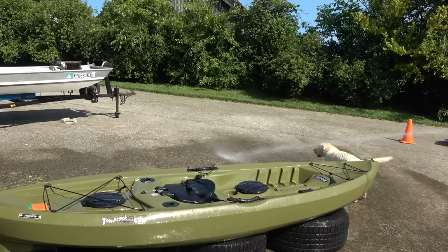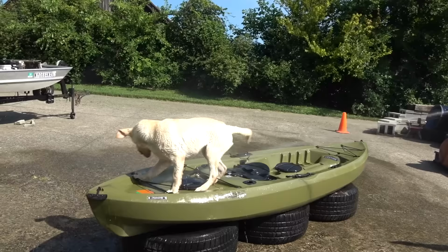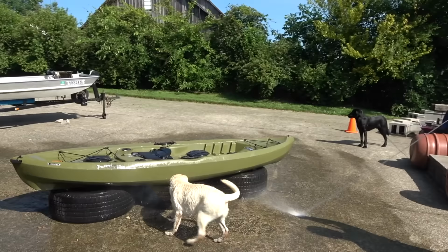Listen guys, when you're a dog trainer, you have to be creative with how you entertain yourself. And sometimes the dogs are pretty cooperative. And so this has been the highlight of my week. It's just playing with the water hose with Max, like he's a remote control car.